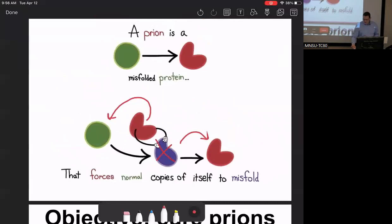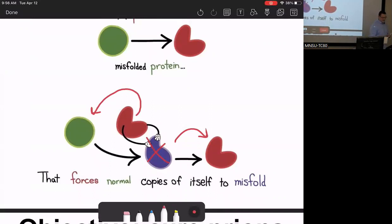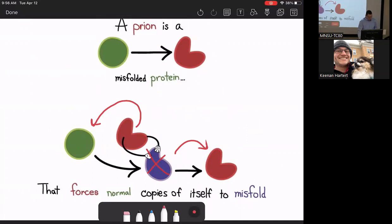Prions are not... you will use the word disease for the several types of prion diseases that exist. They're not exactly what you would call an organism.